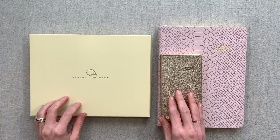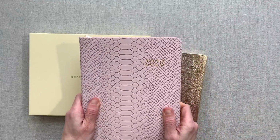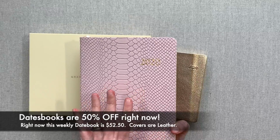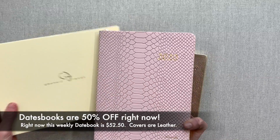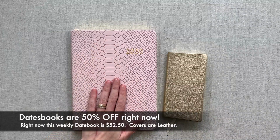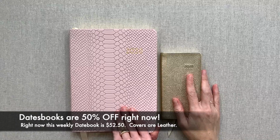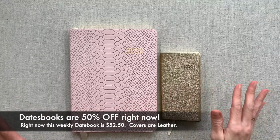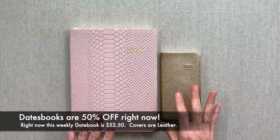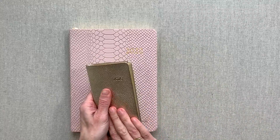Now, these planners are not cheap. This planner that they sent me full price is $105, but right now in February, it is $52.50. So all their planners are pretty much marked down half price right now, and it's only the beginning of February. If you wanted to try one out, I actually think it's a great time to try. We're barely into the new year. You still have the whole year to use it, and they are all half price. Their pricing is all a little bit different based on book and size. We will get into the pocket date book at the end.